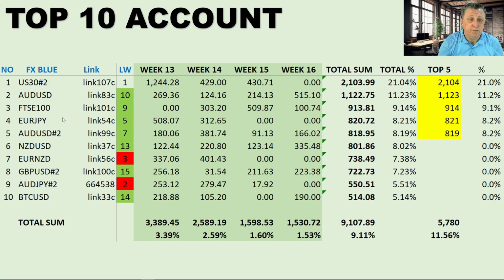So pretty well. Euro Japanese is one of the very good and stable signals we have seen for a long time. Last week, it was in 4, so basically this one should be red. I do apologize for that. It has moved 1 down the steps, and we can see it's done 500 and then 300, and now it's in a small drawdown at the moment, which is very unusual for this signal. But the market has certainly been playing tricks on many of these EAs here lately. $820 for the last 4 weeks. Total percentage 8.21. So still very good results.